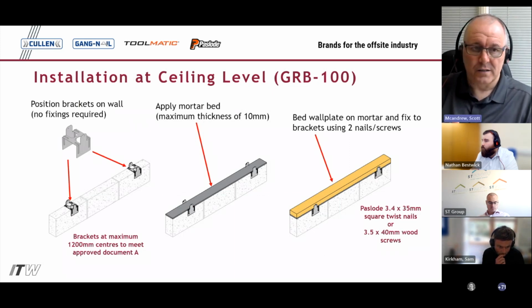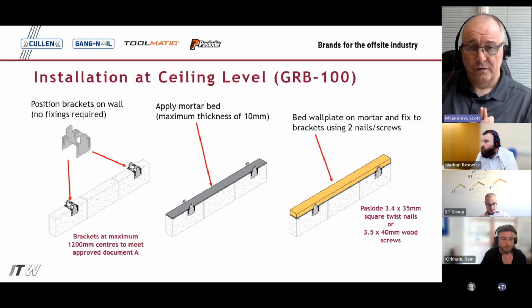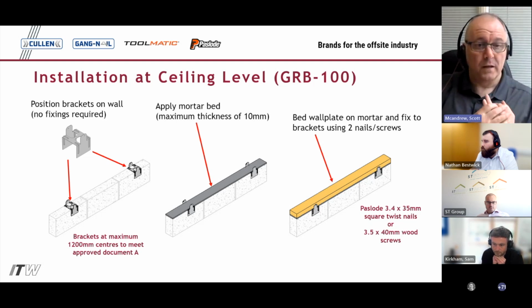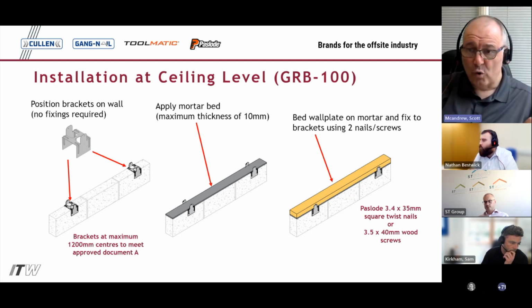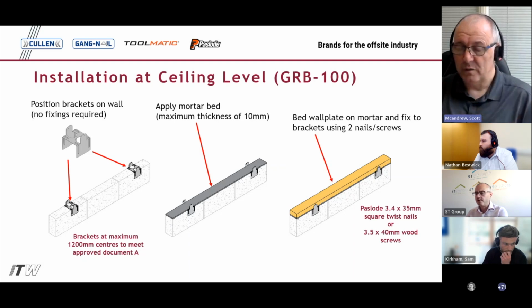Running through all these different parts, we've got specific installations to meet your system. The first part is attaching the GRB to the wall. The GRB sits on top of the wall. There's no fixings between the wall and the GRB. It's got an overbend on it. It actually grips the block work. A mortar bed is placed over the top of that, and then your wall plate gets bedded onto the mortar bed, and the wall plate is attached to the GRB using either square twist nails or wood screws. We recommend the wall plate is allowed to cure for 3 days to get the embedment between the two.